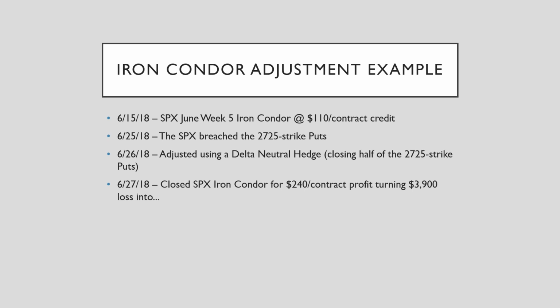The SPX continued to move down, and on June 27th, we were actually able to close the SPX iron condor for $240 a contract. Now remember, we started this trade out collecting $110 a contract. So we've now closed it at $240 a contract, more than twice what we had initially anticipated making on the trade. And we took what was a $3,900 losing trade on the SPX and turned it into a $2,400 winning trade per 10 contracts traded using a delta neutral hedge.